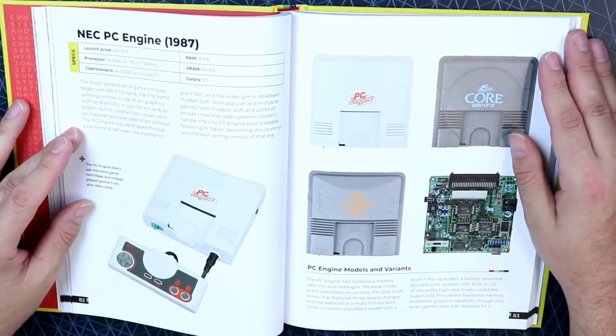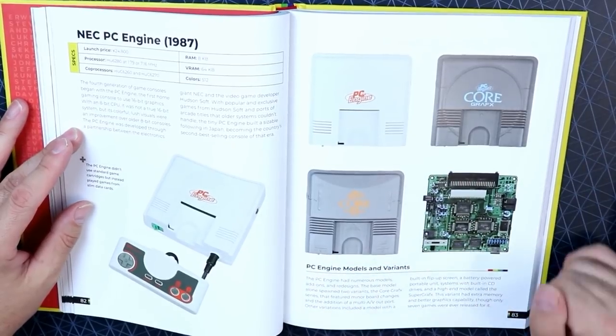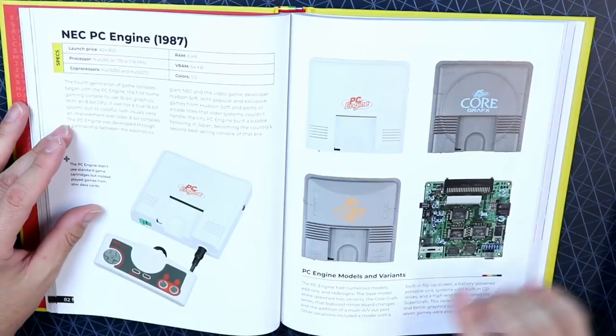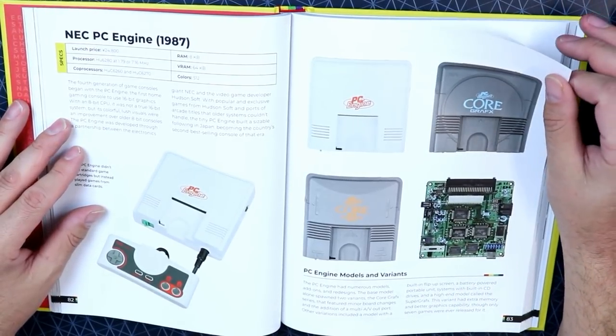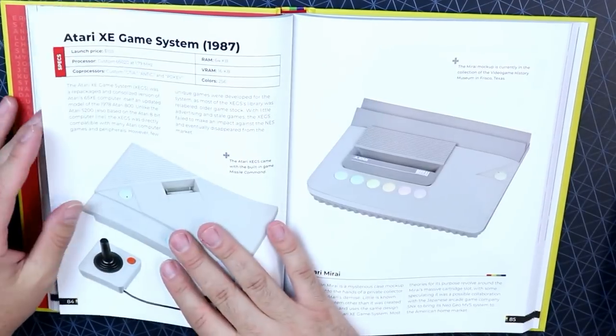And the fourth, ooh, the PC Engine. Look at the different models. There's the PC Engine, the CoreGrafx, CoreGrafx II. Pretty cool stuff. That was a pretty expensive console back then. 24,800 yen. Pretty cool stuff. I love the PC Engine.